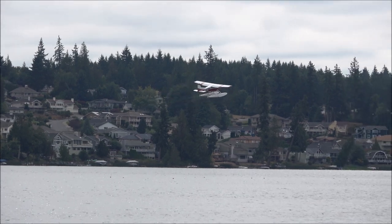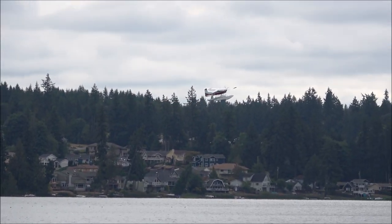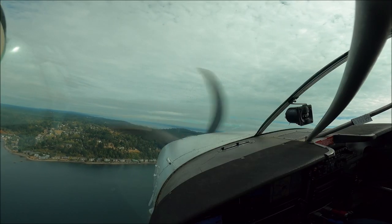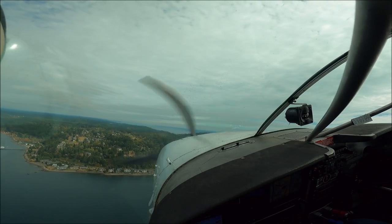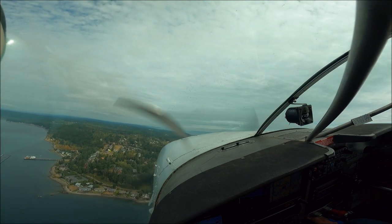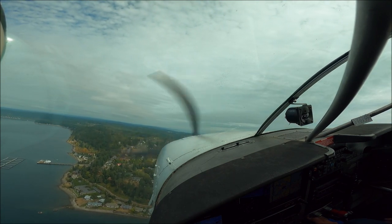The performance of that IO-550 was amazing. Especially with the electronic ignition, the first thing you notice is how smooth this engine is. This is the smoothest airplane I have ever flown.